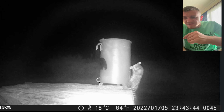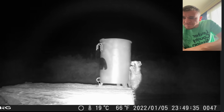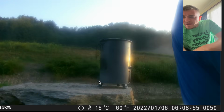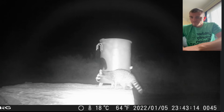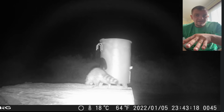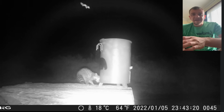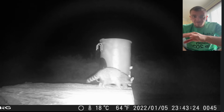And it seems like he's actually doing pretty good too, which isn't what we want, but he's reaching in there, grabbing the feed, pulling it out, and he's good. And then that was me yesterday when I actually pulled the camera. So here's the thing. This raccoon has successfully got food out of this feeder. He's probably going to come back infinitely.